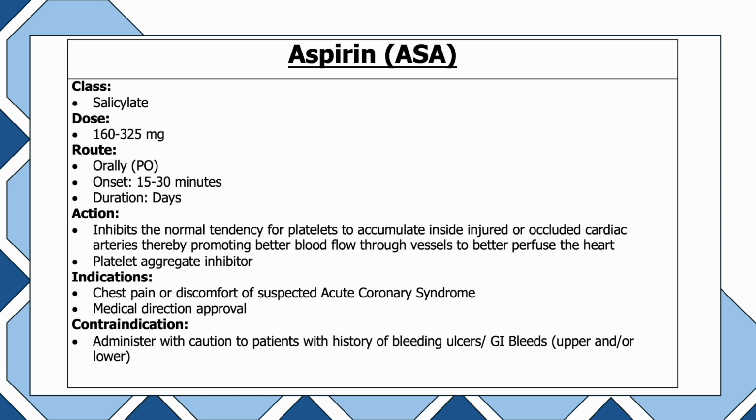We need to be careful with patients with ulcers or GI bleeds, because it's going to decrease our body's ability for those platelets to stick together. So if we have a GI bleed, we want to make sure that we're aware of that.